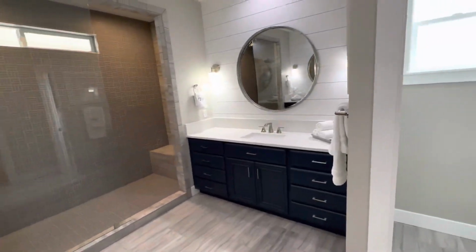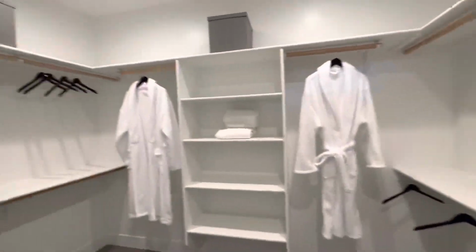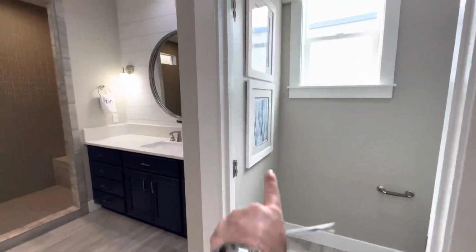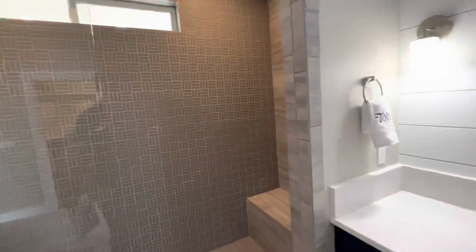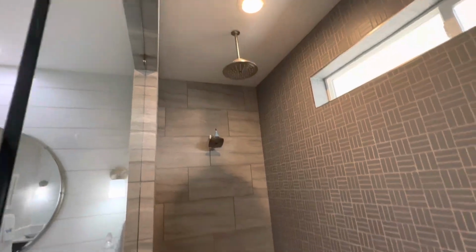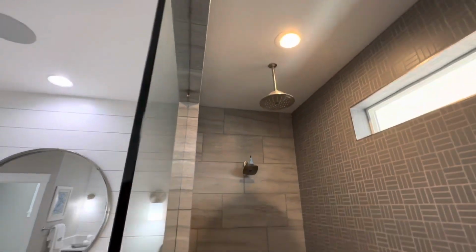His and hers areas to get ready. Large walk-in closet. And private door for the bathroom. They removed the doors on a lot of these model homes just to make it easier to get around. And then this would be an upgrade, this shower with the tile from the floor to the ceiling. Kind of interesting how you turn them on over here, and then you've got the rain head there and the traditional shower head over there too.